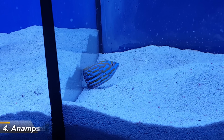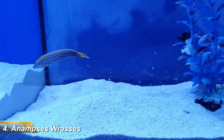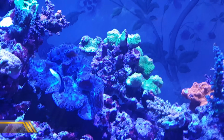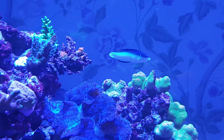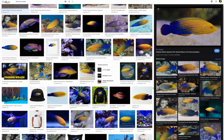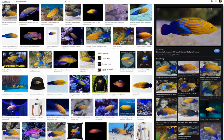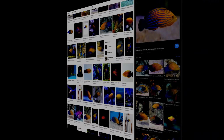Number 4 on my list of master level fish is a group of wrasses known as Anampses. This includes the likes of the yellow-tailed tamarin, the China wrasse, and the stunning femininus wrasse. Their health often suffers during collection and shipping, so finding a healthy specimen is again a real challenge. But even if you do find a settled specimen, say from a fellow hobbyist, they can still wither and die for no apparent reason. Maybe it's because of the stress of moving home, or maybe just because they're finicky eaters.